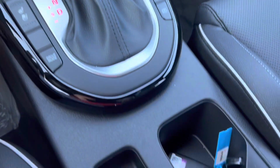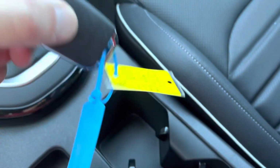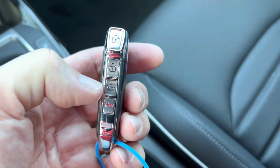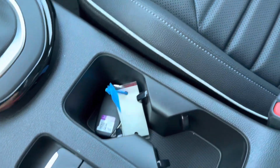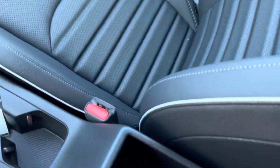As we move down further, you have your electric parking brake with auto hold. Here is our Kia key fob right here, this detonator style key fob. Lock, unlock, open the trunk, panic button, remote start. Nice and solid, not too heavy, very nice. 2 cup holders, another snack tray. We have a semi-soft center armrest, and inside we have a felt lining with some extra storage.